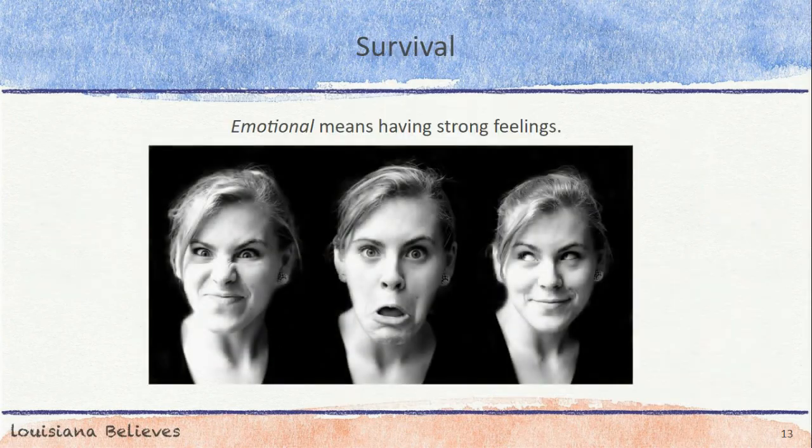The emotional component of survival is related to the strong feelings a person has once she is physically and mentally prepared to survive. These emotions can be intense and can ultimately help or prevent a person from surviving a crisis.